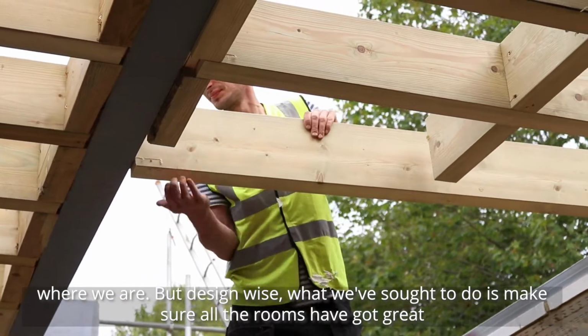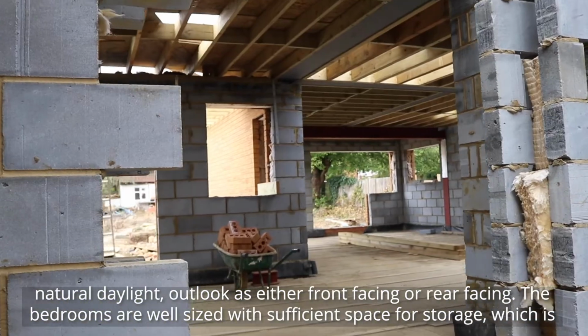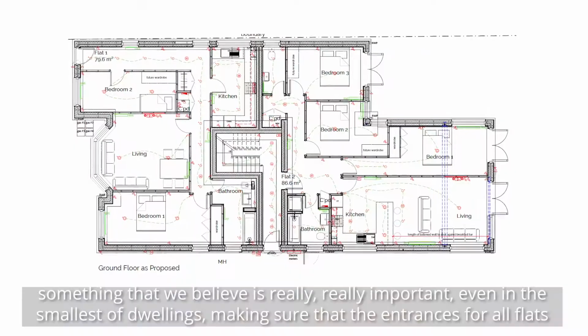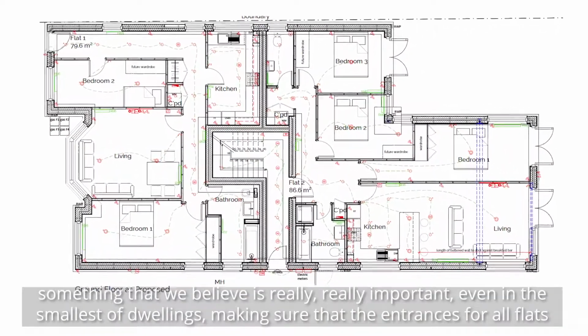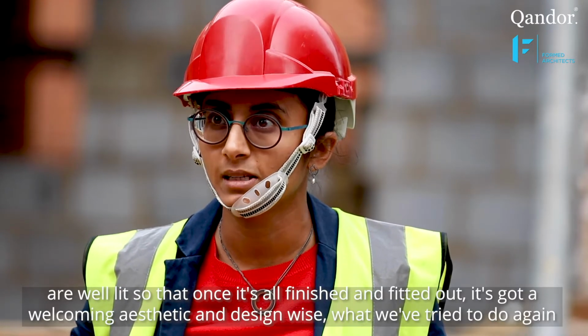Design-wise, what we've sought to do is make sure all of the rooms have great natural daylight. Outlook is either front-facing or rear-facing. The bedrooms are well-sized with sufficient space for storage, which is something that we believe is really important, even in the smallest of dwellings. We're also making sure that the entrances for all flats are well lit, so that once it's all finished and fitted out, it's got a welcoming aesthetic.